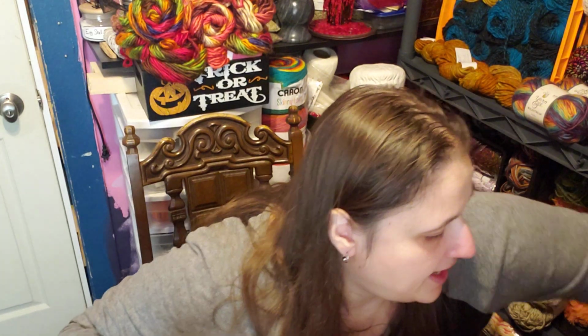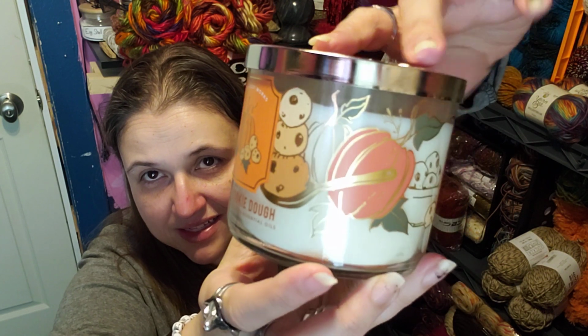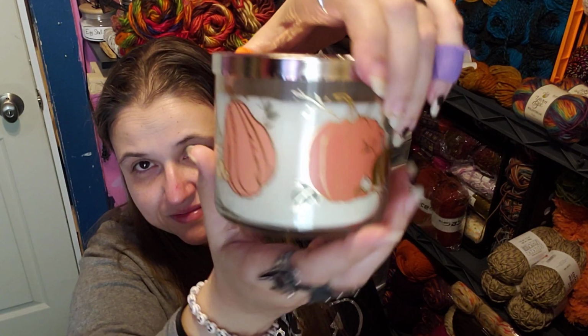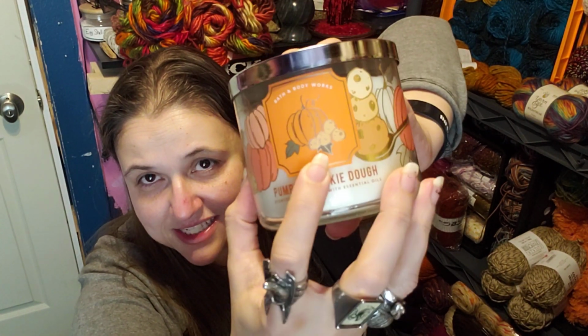And then I got this one because this is an online exclusive one they don't have in the stores, which is pumpkin cookie dough. See, there's cookies along with the pumpkins, and there's like a batch of cookies. Sorry for the glare.